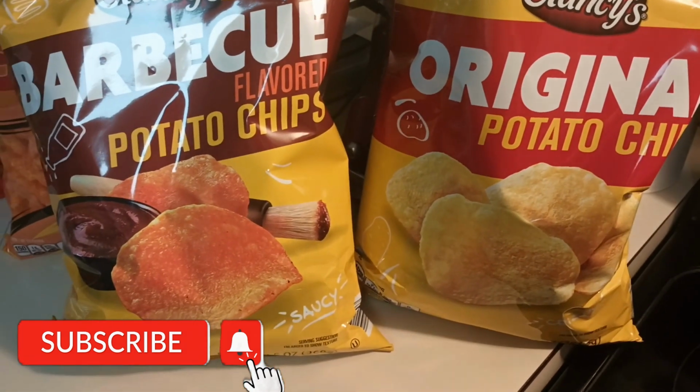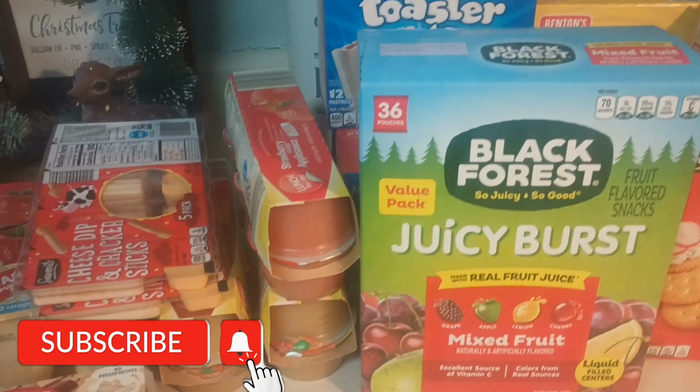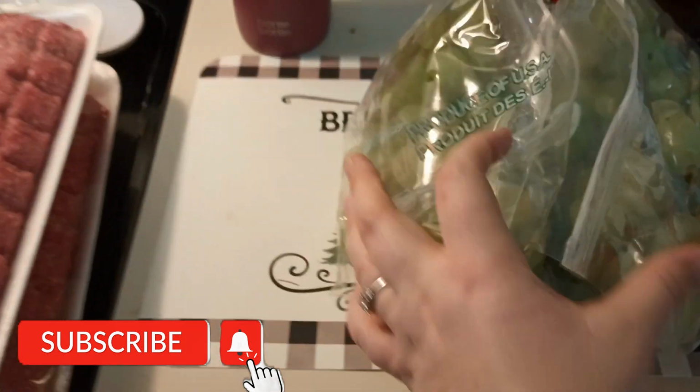And then we got 2 bags of potato chips. I forgot to say that I paid $2.58.44 at Aldi's. So we're on to the Martin's haul.